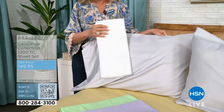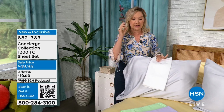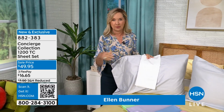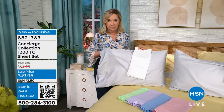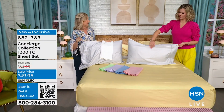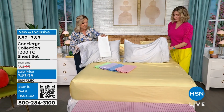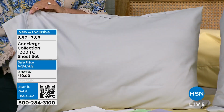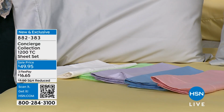Right. So what we did, and our team at Concierge Collection, we've been developing sheets, mattress pads and toppers, comforters for you for almost 2 decades. So when we brought this 1,200 thread count sheets, we've learned a lot from you over the years, so we did them to your specifications, right? Meaning this is not 100% cotton, meaning this is gonna have a blend of 60% cotton, 40% microfiber. And do you know why I like that?